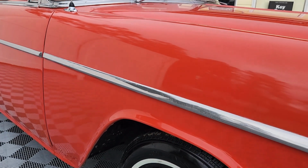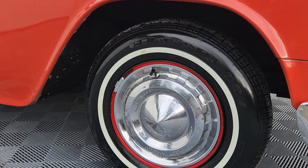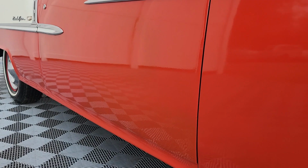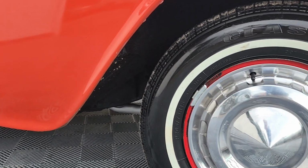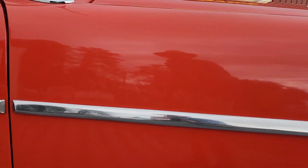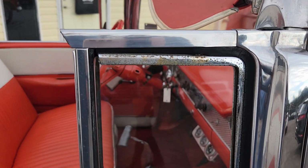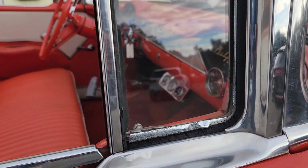So about 42,000 of these convertibles were produced in 1955. I don't know why, you just don't tend to see them out and about and around. A lot of resto mods. Those are new 15-inch white wall tires. And again, the idea for these videos is for transparency purposes. So a little pitting on the chrome there.